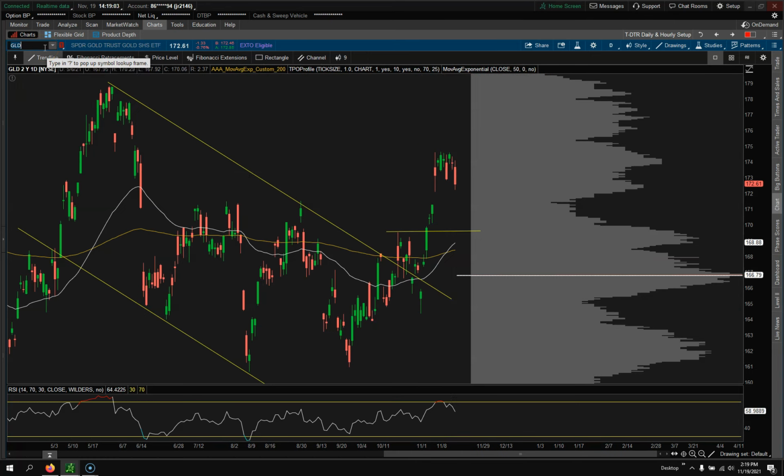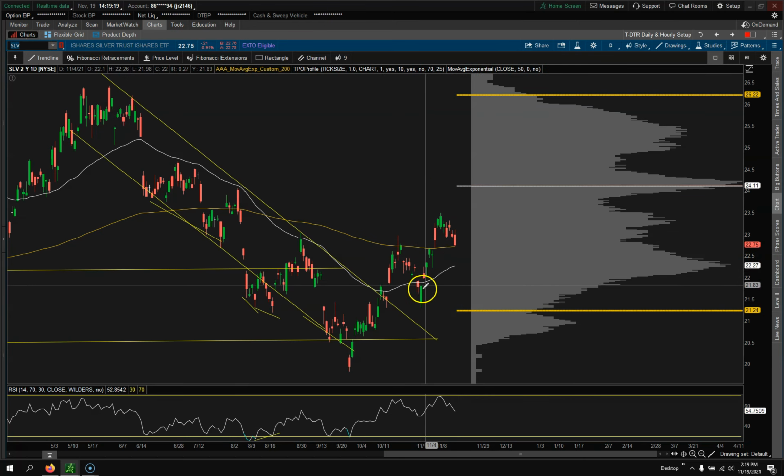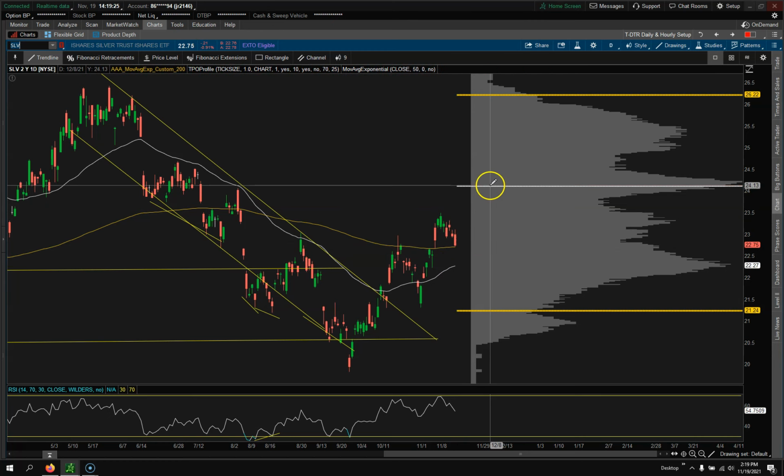Real quick, gold. I was bullish on gold, it kind of went sideways, pulling back, maybe pulling back to fill a gap, but higher highs, higher lows. I think on any pullback you could be a buyer of gold. Same with silver. Silver pullback, higher highs, higher lows. Maybe look for a pullback, be a buyer around the 22 level, back up to the 24 eventually, possibly.